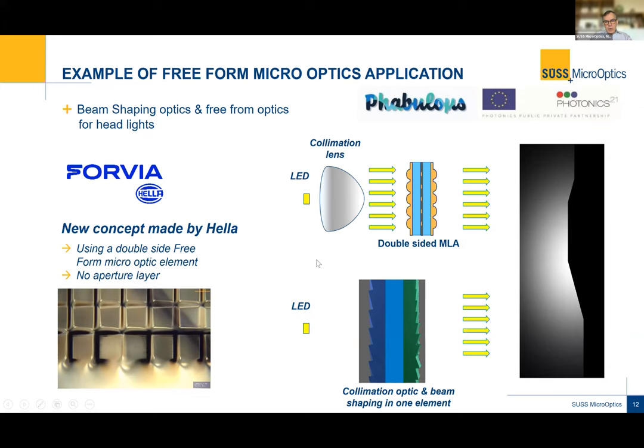The concept of Hella is to have freeform structures. Here is a kind of facet structure, which on one side does the collimation directly from the light coming from the LED, and on the front side does the illumination, giving this beam shape. In this example, it's for a low beam headlight. The advantage is that you get rid of two elements. First, the collimation lens, which is a big element in this construction, and of course the aperture, which also brings some losses when you take the whole system.